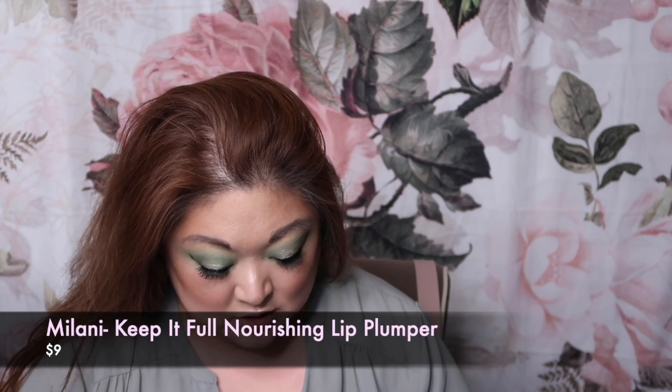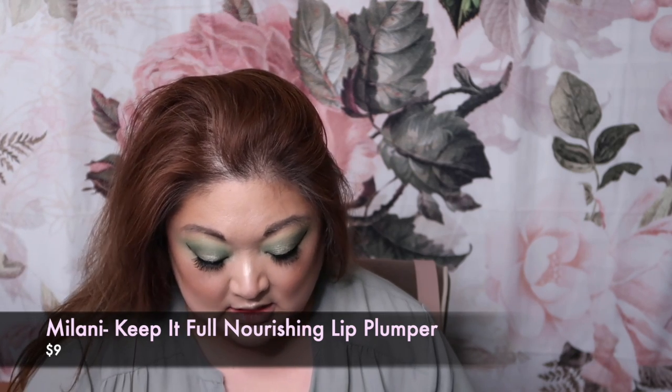I think that's that. I think we need to do a super neutral lip. So I'm gonna go in with this Milani Keep It Full Gloss. It doesn't have much pigmentation, and I think we're just gonna do just a little something.